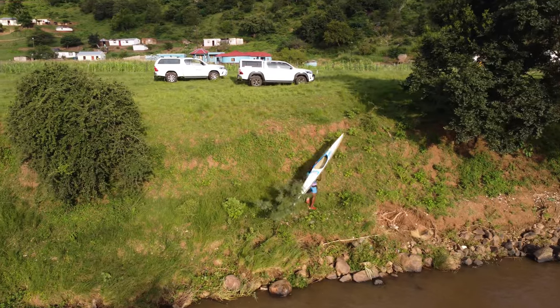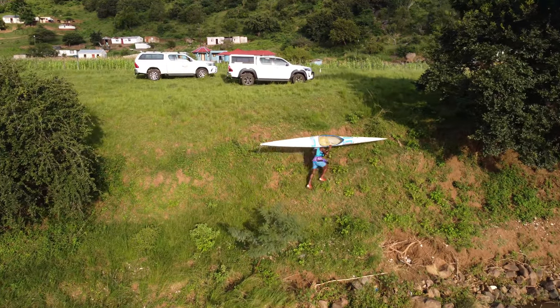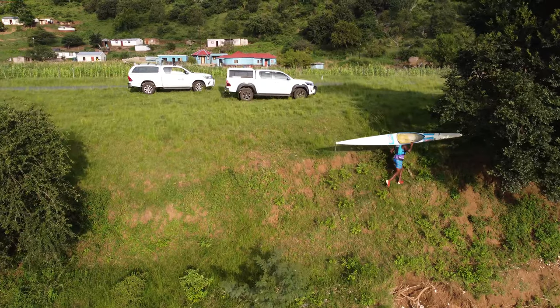There is a short river hill that you run downhill into the river. Nice put in for those old guys. You put in, take your time, put your splashy into the rapid.